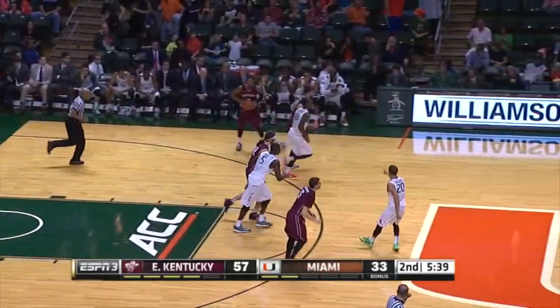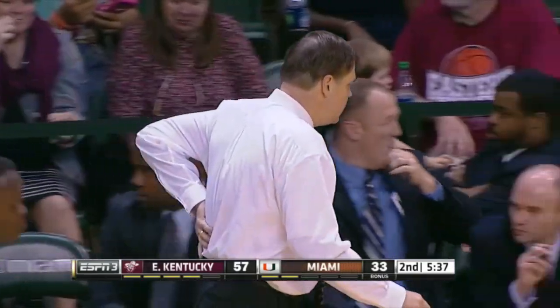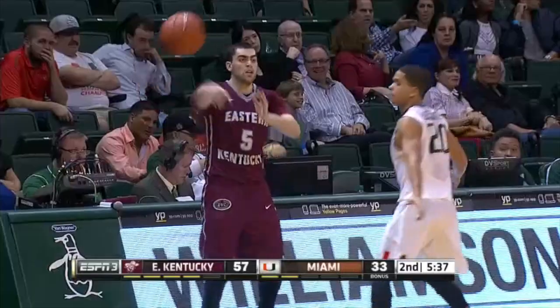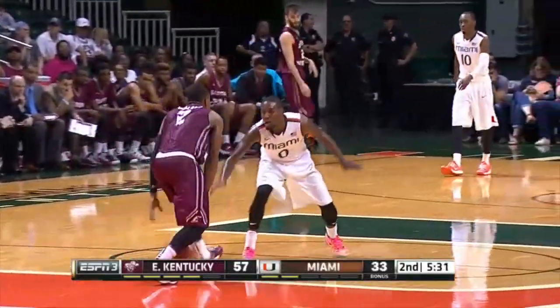That's just extra burst. He's just got that extra gear. When he turns the corner, he's able to go ahead and get all the way to the rim. One and done at the charity stripe. And we have a stoppage. Coach Neubauer may not seem pleased, but with his club leading now by 24 points, he doesn't have to crack a smile to show that he's very happy about what's going on here.